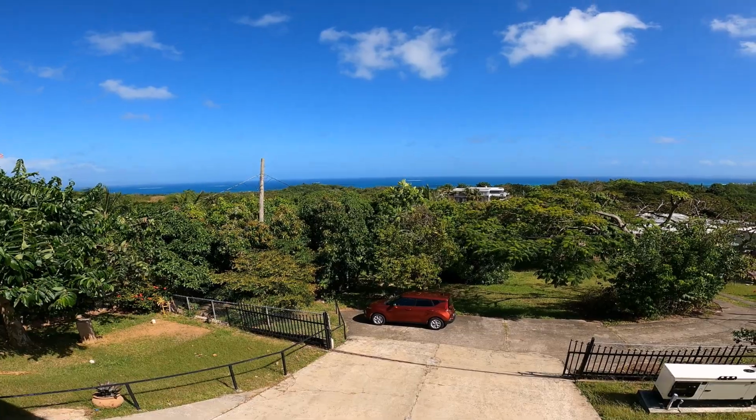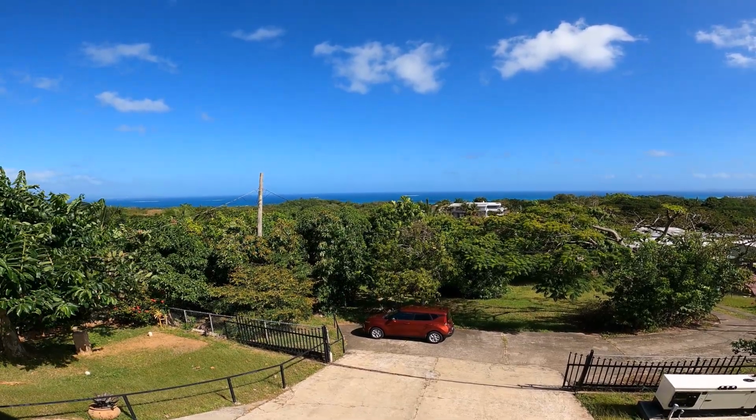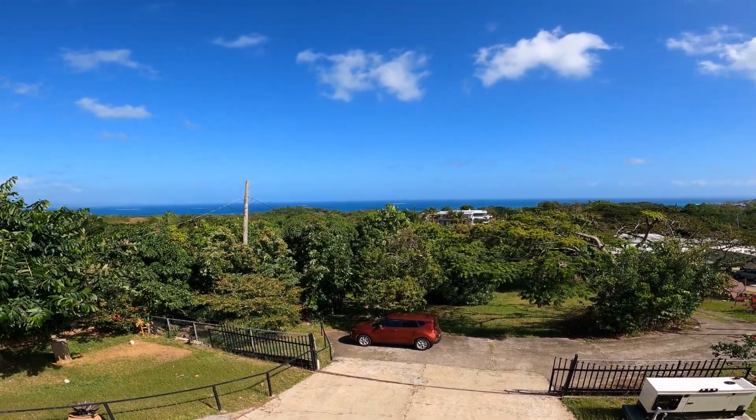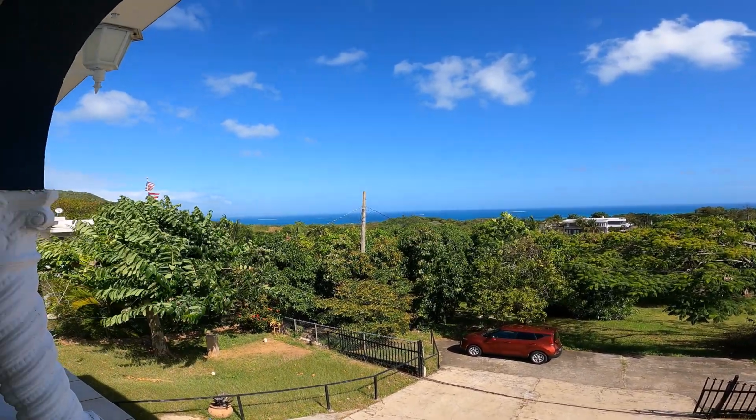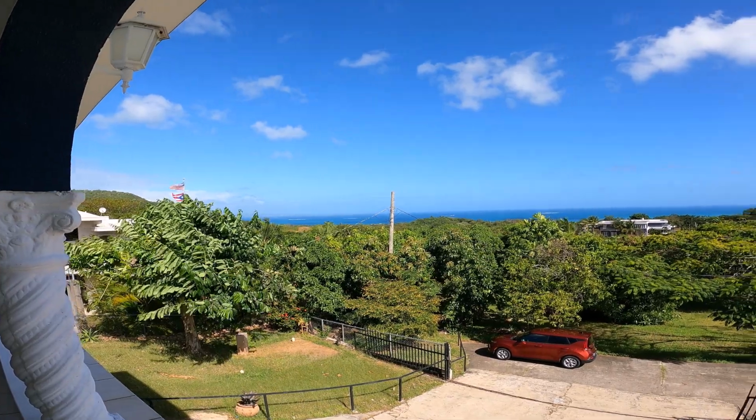Here's the view from the balcony of the house. I don't know if you can see it out in the distance, but you can see the ferry coming in from Ceiba to Vieques. You can see the Cayo Largo, the keys off the island, all the way out to the tip of the long pier.